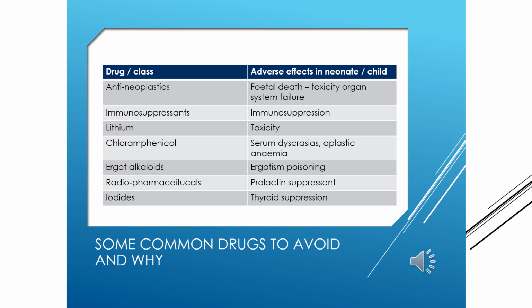So basically, you should never be prescribing anything for pregnant or breastfeeding ladies unless the benefit outweighs the risk. If you've got a woman who is desperately in need of radiopharmaceuticals and some sort of investigations, then you would do that. You would just look at alternatives and discuss these with the mums.